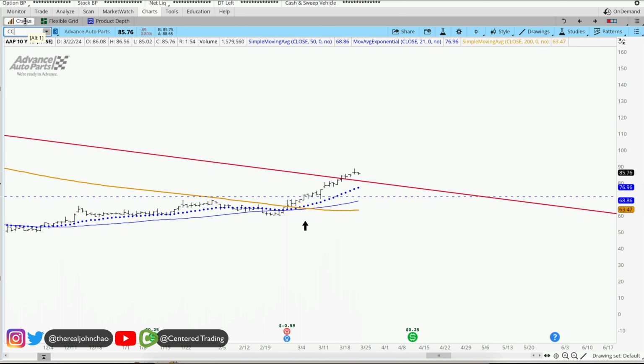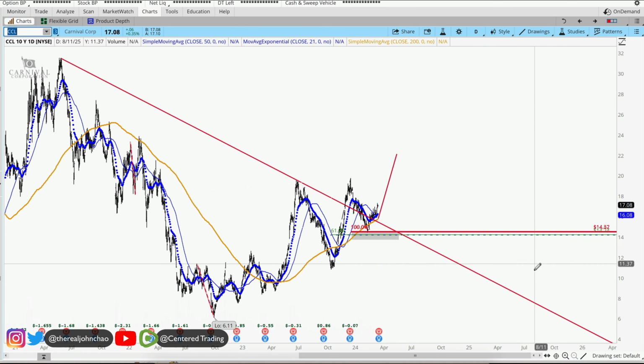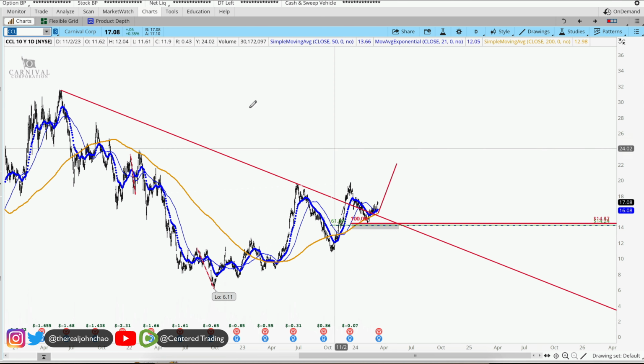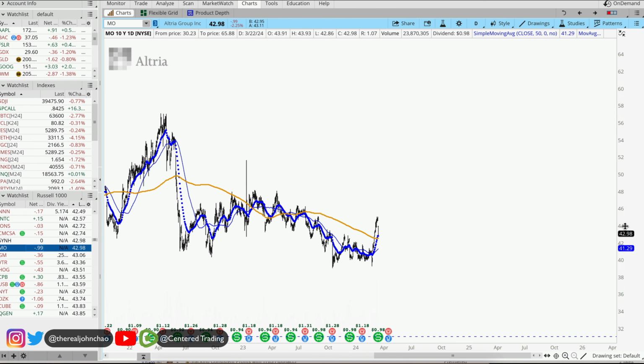Carnival Cruise, a lot of people have been watching this stock or watching this video, and it's starting to play out exactly what I like to see. As you've been going through my picks, you can see that this repeatable pattern keeps showing over and over again. That's what I have for you guys.